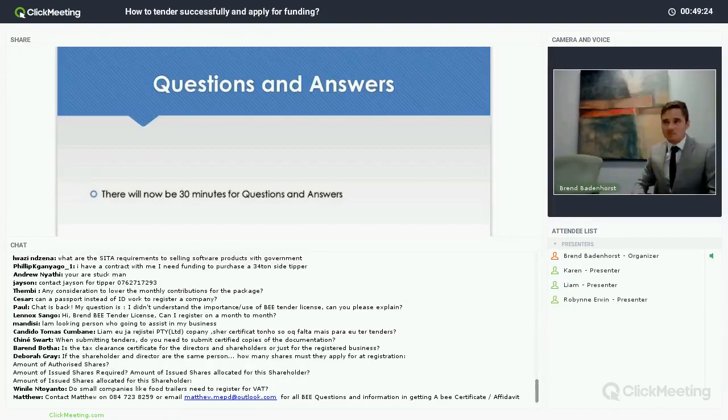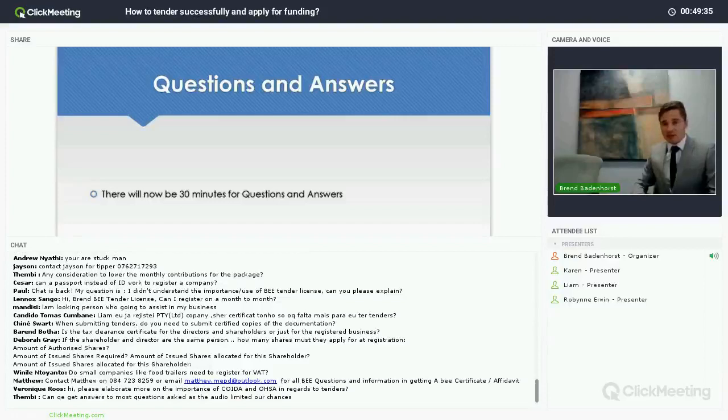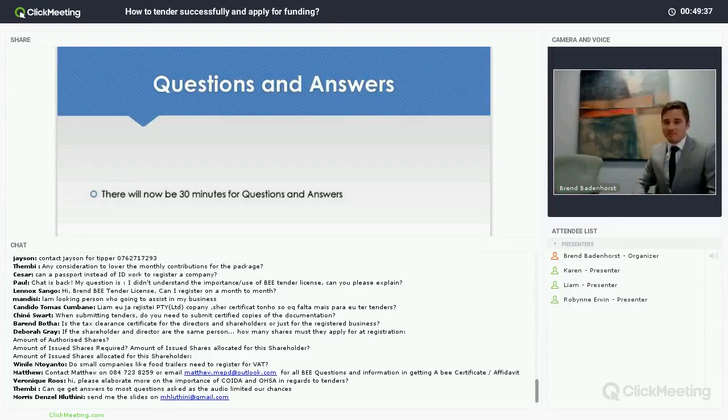Do documents need to be certified for all tenders? Yes, that will be the safer option, because then you know that it's certified and that it will be accepted by the department or the institute where you are tendering. Is the WCBD form for tenders also known as the SBD? No. Not that we're aware of, so I'm going to go with no.